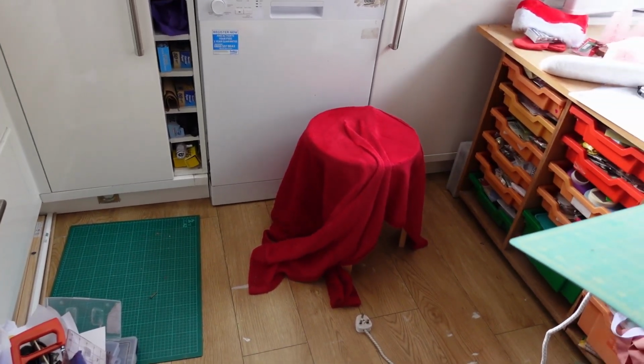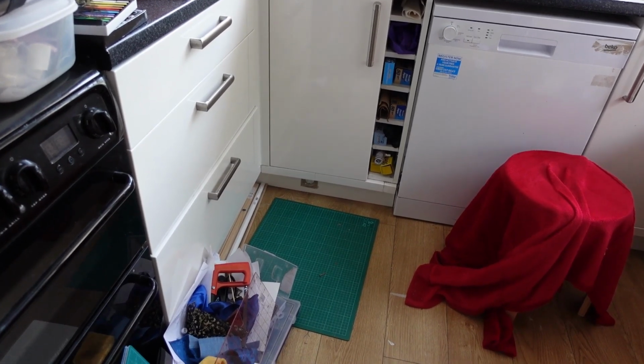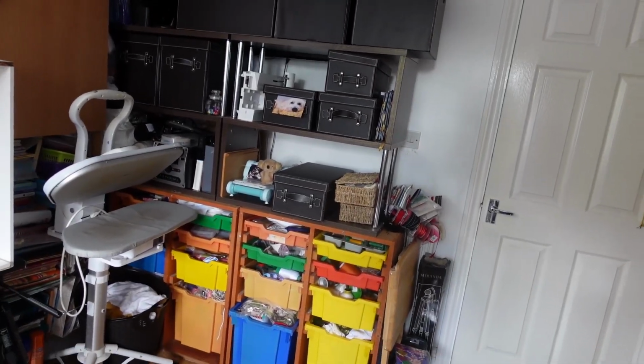Okay, so I'm going to just start tidying up now, and then I will come back and show you the room once I've tidied. So I'm just finishing tidying my room.